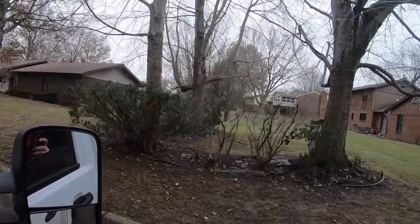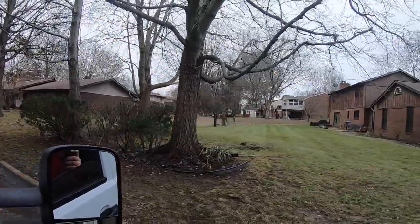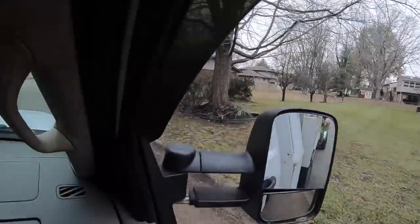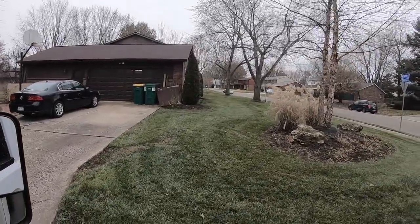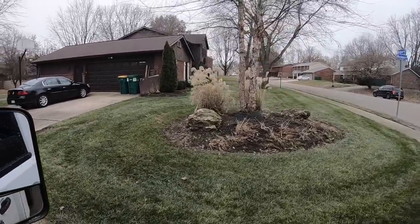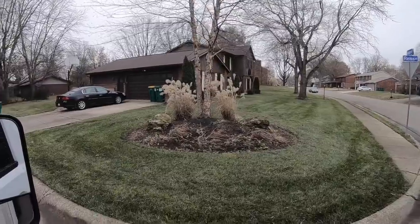Here she is. Had a bunch of mess in those bushes we had to clean out, but it's the backyard. We had a big pile right there on the road, so we're backing up, but there's the front. Oh, you're gonna turn around? No more leaves. On to the next one.